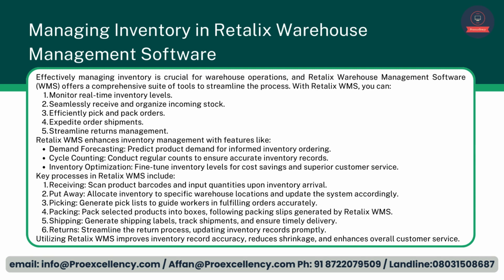Key processes in Retalix WMS include receiving: scan product barcodes and input quantities upon inventory arrival. Put away: allocate inventory to specific warehouse locations and update the system accordingly. Picking: generate pick lists to guide workers in fulfilling orders accurately.